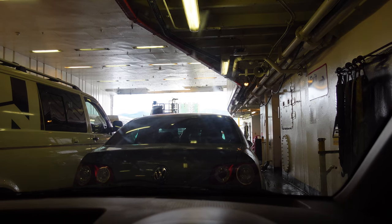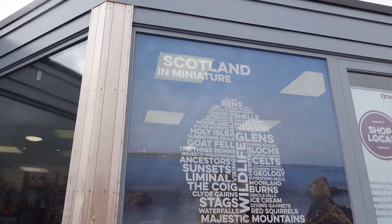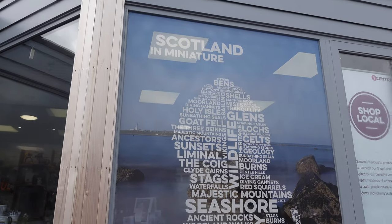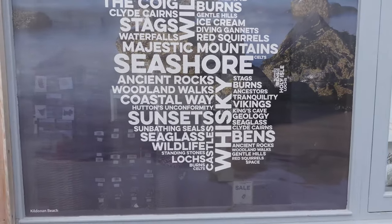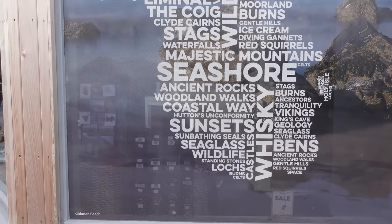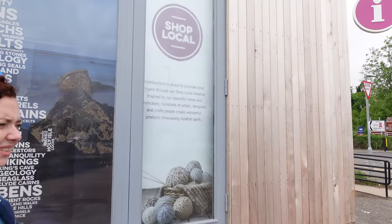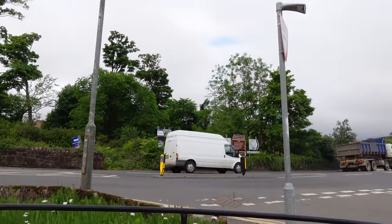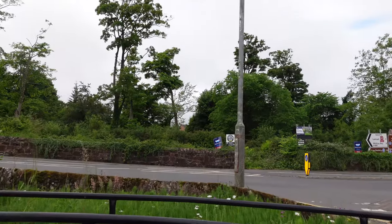Everyone who's driving a vehicle, get in the vehicle! Ah, Scotland in miniature. Sleeping warrior. What's that? Is this all the things you can see? Goat Fell. Ice cream, I see ice cream in that list. Sunbathing seals. There's a distillery 30 miles that way. There's another distillery 15 miles that way. Alright, so we've got two distilleries.